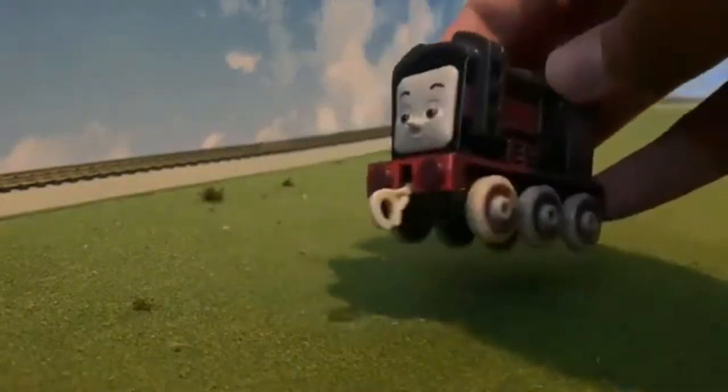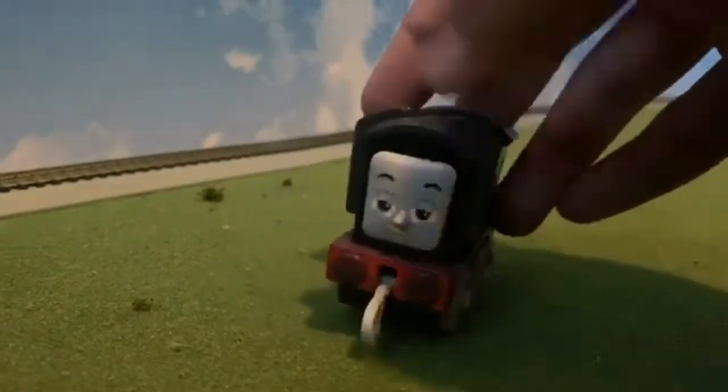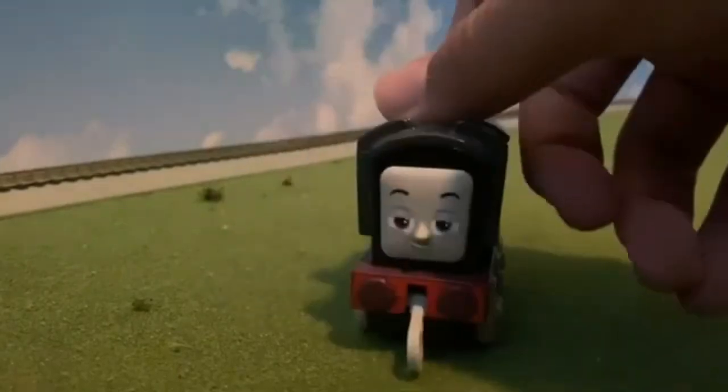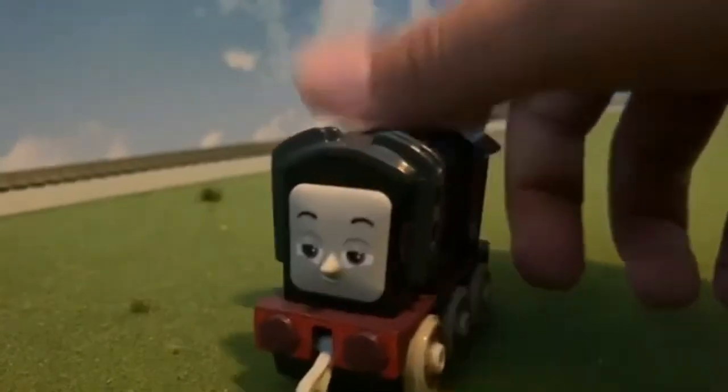I don't know why, but I just vibe with that. Like a purple and black old Eidos Chunter just looks so cool. And I really like Diesel's model. And his face is kind of like, I don't know. It's just kind of interesting to say the least.